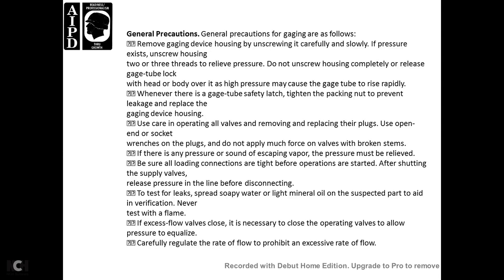All right, general precautions for gauging. When removing the gauging device from the housing, unscrew it carefully and slowly to release the air pressure. Unscrew the housing two threads to release the pressure, but do not unscrew the housing completely. With the relief of the gauge tube and the lock of the head with the cup eye, beware of the high pressure in the makeup of the gauge tube.